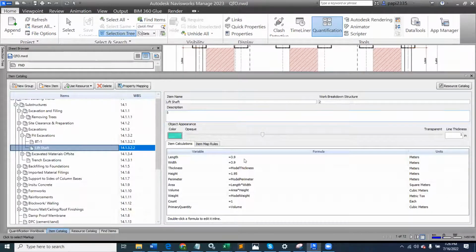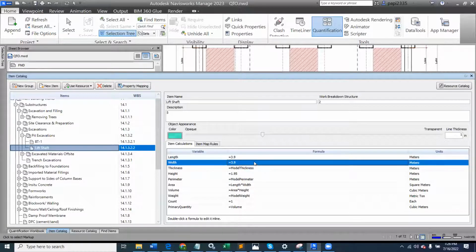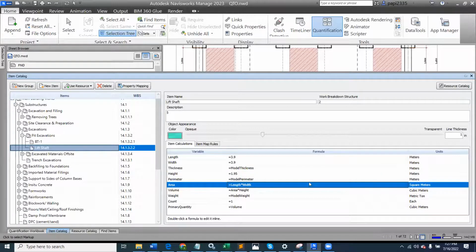I come here and I say, okay, each of my pits is about 1.9 meters by 1.9 meters, and the depth of my excavation is about 1.95 meters. That gives me the area of my pits: length, which is 3.9, forgive me, 3.9 times the width, which is also 3.9. That gives me the area. And the volume of my excavation is this area, which I've already defined here, times my height, which I also have defined here, which is 1.95. That gives me the volume.